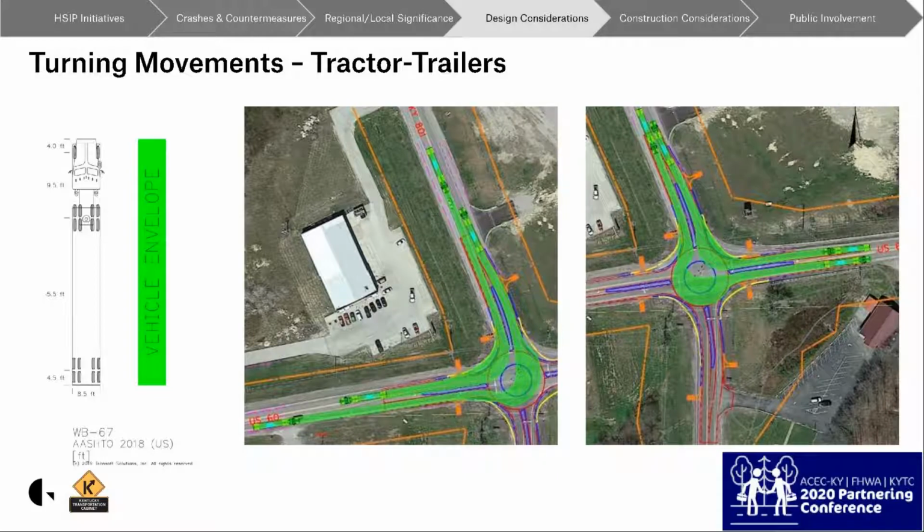Our goal was to develop the tightest geometry that would allow the cab to navigate the circulatory roadway while letting the trailer track over the mountable central island. The fully traversable central island made it possible to accommodate the WB-67 with a 90-foot inscribed diameter. Outside truck aprons were designed to contain the tracking beyond the outside lip curb, primarily due to the right turn movements.